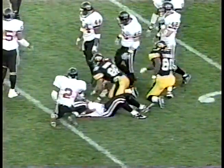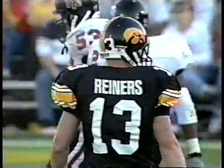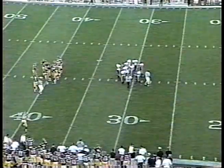Reiners connects with Ryan Barton. For Barton, his second reception of the ball game, and the Hawkeyes have moved the sticks again. Successive first downs by Iowa, and the Hawkeye offense is rolling. You don't know how good a play that was on Reiners' part. When he spun out of there with just a little bit of a controlled rollout, he had a blitz coming right to his nose, and he was able to get the ball out there.